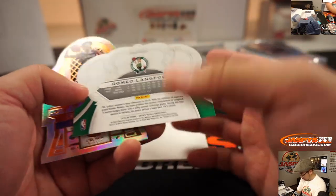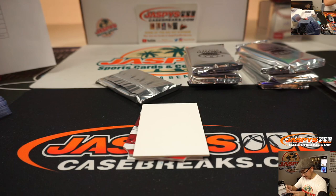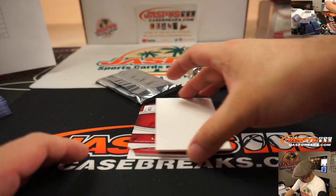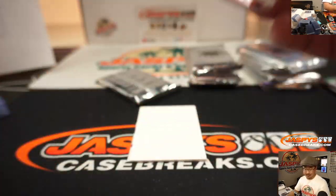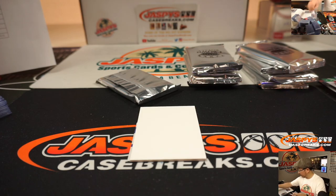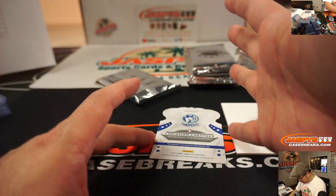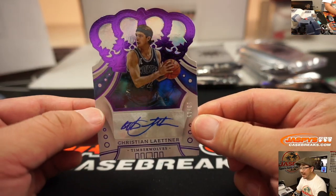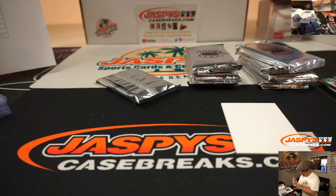We got Romeo Langford, Celtics, and Jared Allen, 37/99, Matt Stubblefield in the Brooklyn Nets. And we've got Damian Lillard relic, Knights of the Round Table, Portland. I'll go to Evan, got the Trailblazer straight up. The autograph is going to be Christian Laettner for the Timberwolves. 10/15, die-cut autograph. Timberwolves are a number block team, so that goes to Minnesota 0. And that's going to be for Erickson Salah.